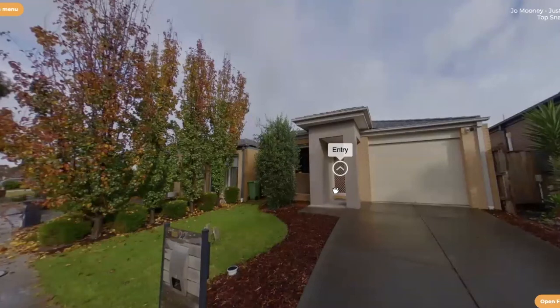So this great property is within walking distance to dog park, it is walking distance to playgrounds, it is walking distance to shopping centre, you've got shopping on Clyde with a supermarket, you've got a chemist, you've got medical, you've got a range of specialty shops. And of course, you've got Duckies on Clyde, which, you know, is not a bad spot to wander up for brekkie.